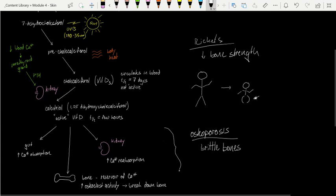Now, why does it affect postmenopausal women? Well, estrogen and other hormones play a significant role in females in regulating this process. And with decreased estrogen levels after menopause, their ability to absorb calcium from the gut decreases. And if they don't make the necessary adjustments to increase calcium in their diet, they're at a higher risk.